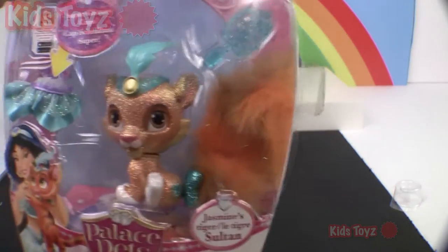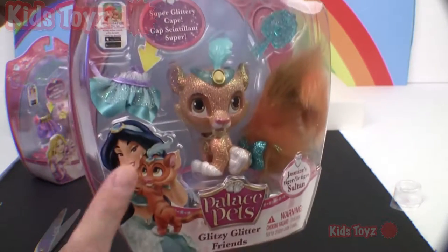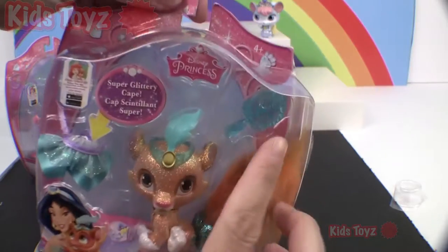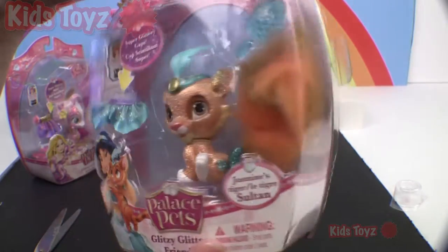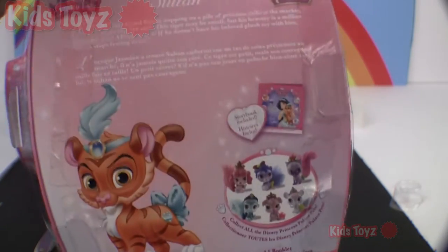So this is Jasmine's tiger named Sultan. He looks cool. He's super cute. With a glittery cape and a hairbrush. Awesome! So, you can collect them all again, and the storybook included.